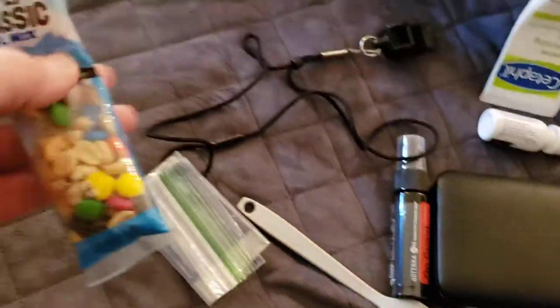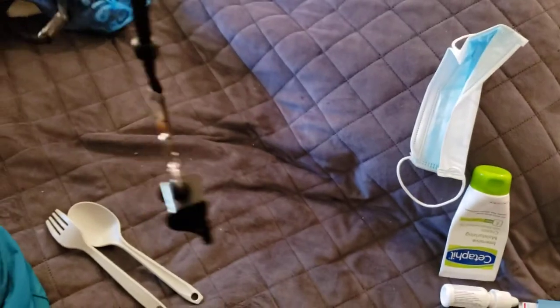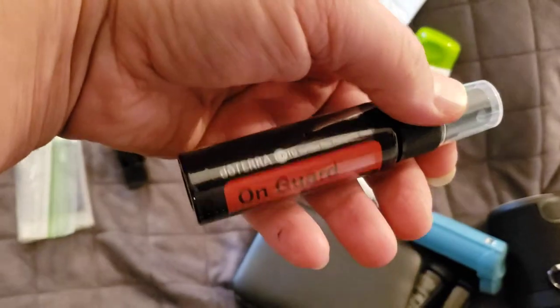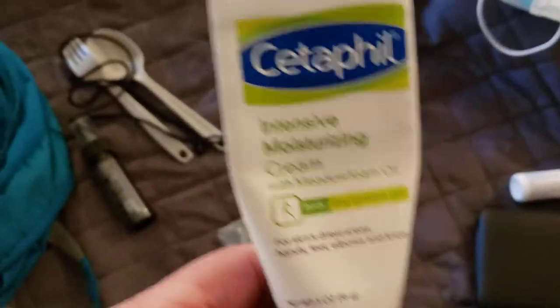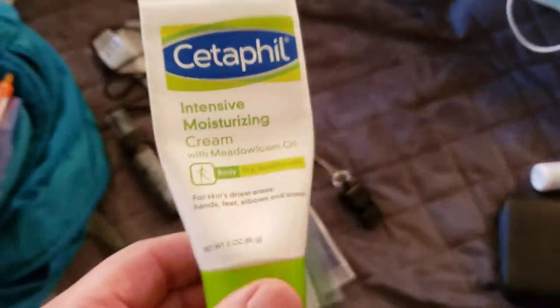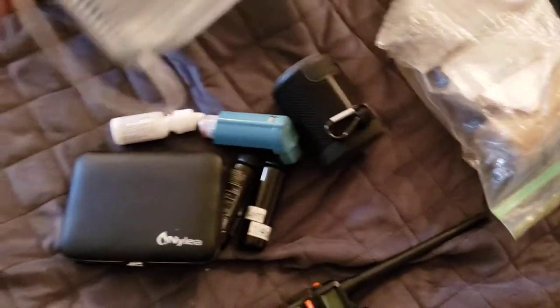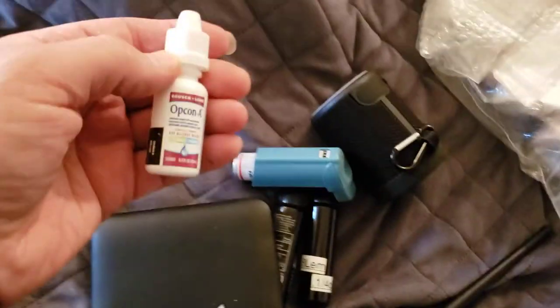Let's see. Another snack. Spoon and a fork. And a whistle. My hand sanitizing stuff, On Guard. I love that stuff. Hand lotion. Yes, I know doTERRA makes hand lotion, and they make good hand lotion, and I use it. But actually, I like this stuff too. And for what I deal with when my hands start cracking really bad, I use both. And look at that. Toilet paper. That's not going back in there.